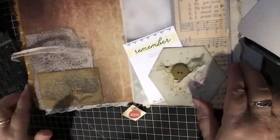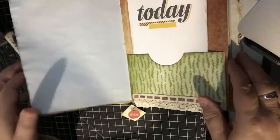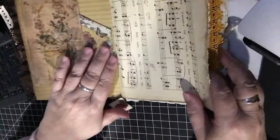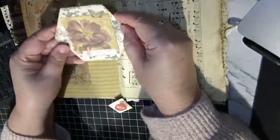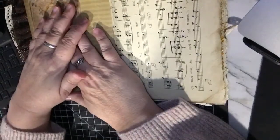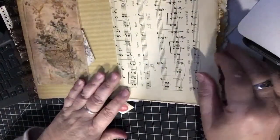Okay, so let's get back to here. Our website. Okay, so this is an old... Oh, and then I've got a journal spot right here. And this is just a tuck. This tea bag is just a tuck pocket.